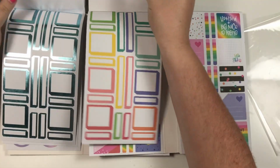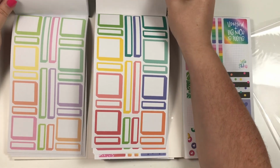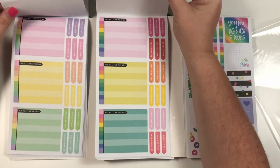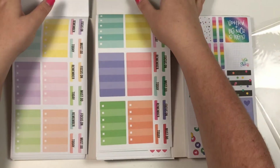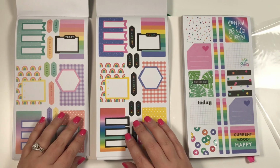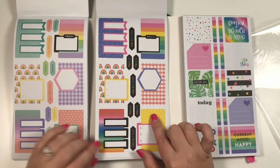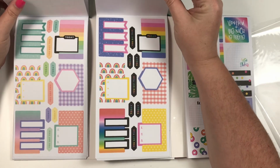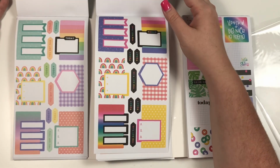So these are like the same but different colors. These are the same but faded colors. Yeah, so some of these are the same. And even these may not look exactly the same, but they're just different colors. Like here we have yellow polka dots and here we have peach polka dots. So it totally depends on which one you want. And now it's flipped. So this is brights and this is pastels. But it's like the same sticker. You see what I'm saying?